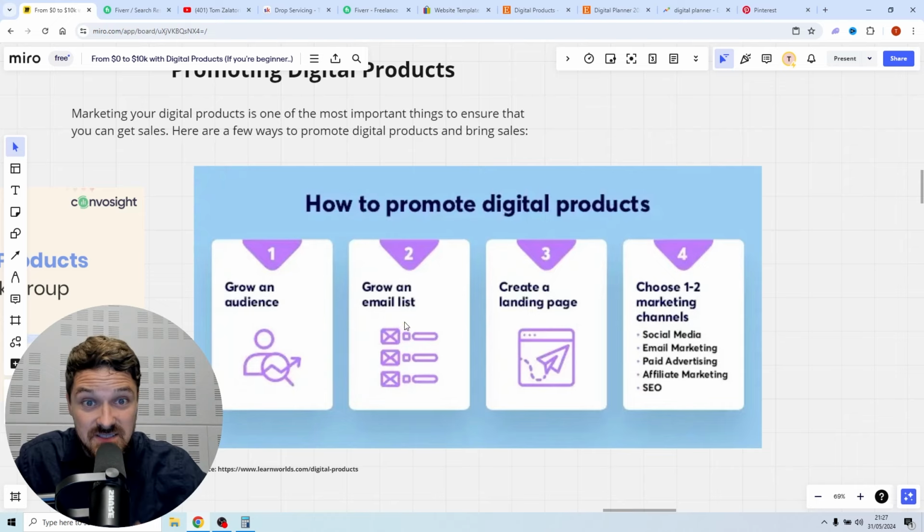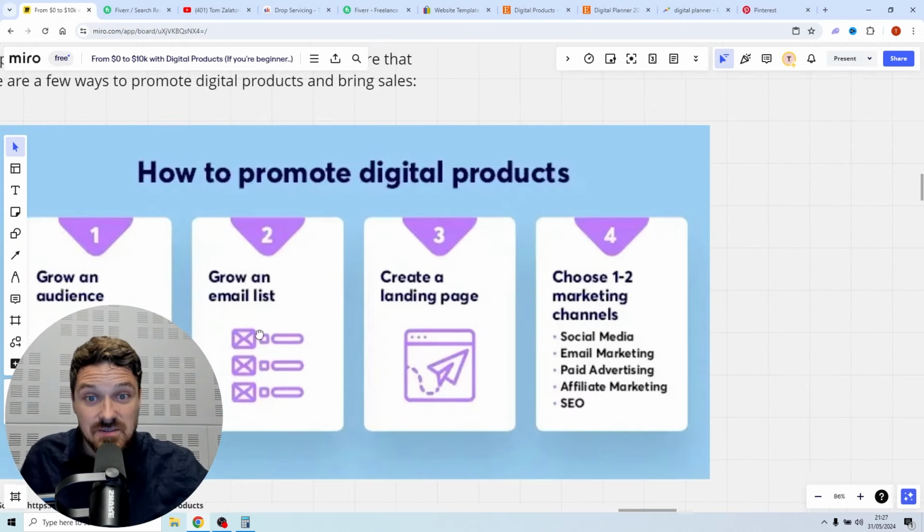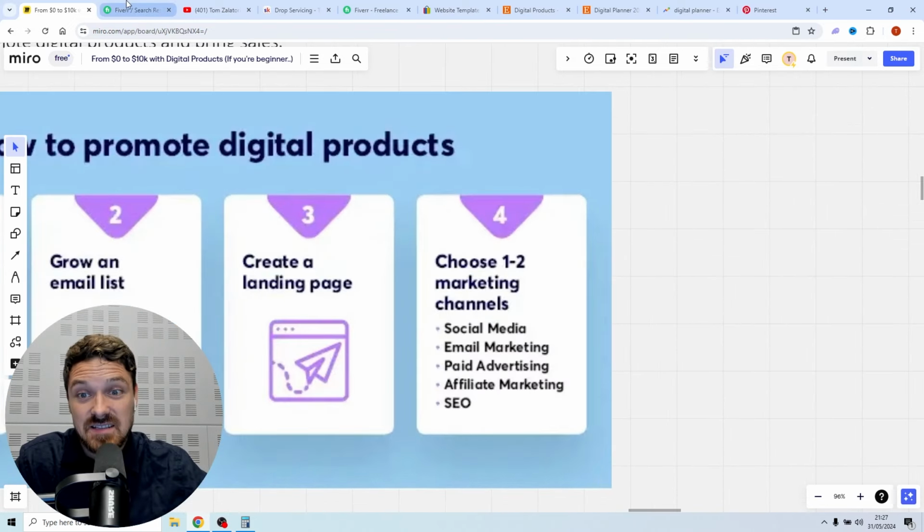Now, grow an email list. This is what I was talking about. Okay, so if you have your own website or your own socials, of course, you can do that. Create a landing page. Very important. It doesn't have to be a super complicated website to sell your digital product. It can be something very simple as a landing page.